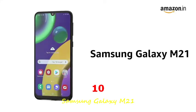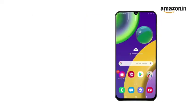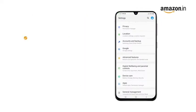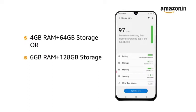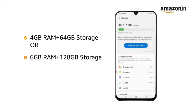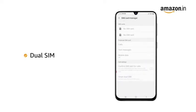Presenting the Samsung Galaxy M21. It comes in black, blue and iceberg blue colors. It comes in two variants, 4GB RAM plus 64GB memory and 6GB RAM plus 128GB memory. The internal memory is expandable up to 512GB. This is a dual SIM phone.